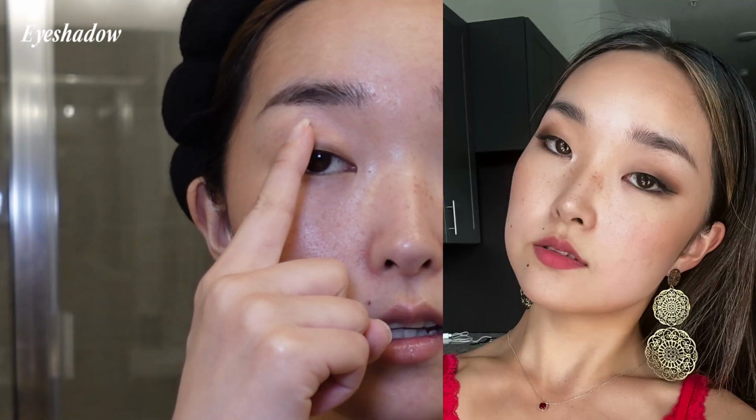And usually if you have a monolid, going from darker to a lighter shade to go up is the best way to do it. I used to do a darker shade and then towards the inside a lighter shade. That's most likely for people who have hooded eyes. So I'm using the darker shades really close to the lash line. And like I said, blend, blend, blend.